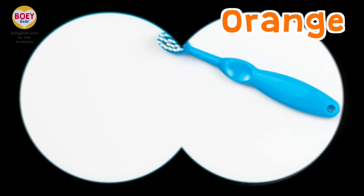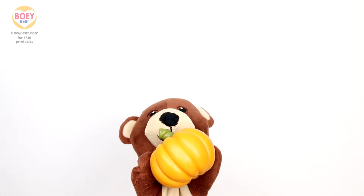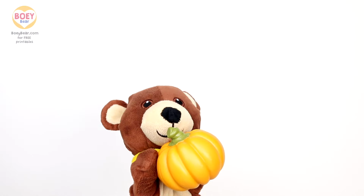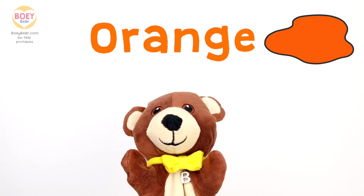Boey's looking. Oh, what was that? It's an orange pumpkin. So the colour we have found is orange. What other things around us are orange?